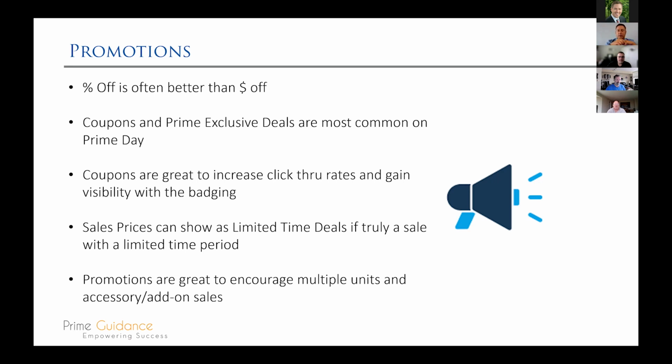Coupons and Prime exclusive deals are the most common on Prime Day. When I've said Prime Day there, on any type of promotional event, in this case I am referencing Prime Day because I mentioned that, but it really is the same for Black Friday, Cyber Monday. Those are most common. So how can you use that, but also add to it as well? So for example, coupons are a great way to increase click-through rates and gain visibility with the badging.